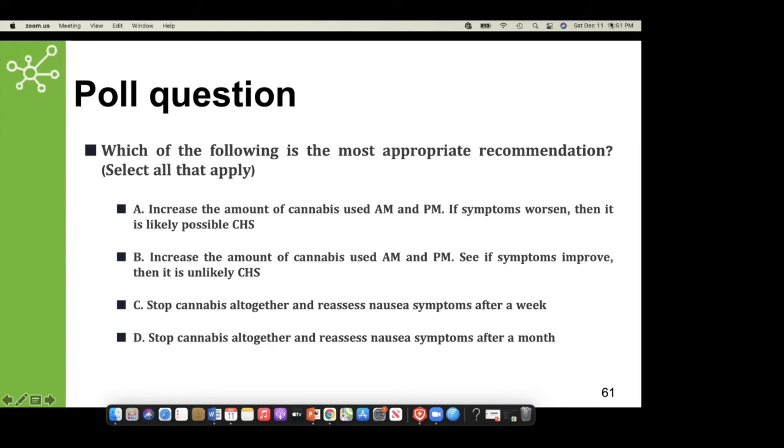We have a C and D. We have a D. C and D. All the above. C, D. Pretty consistent, all the above.